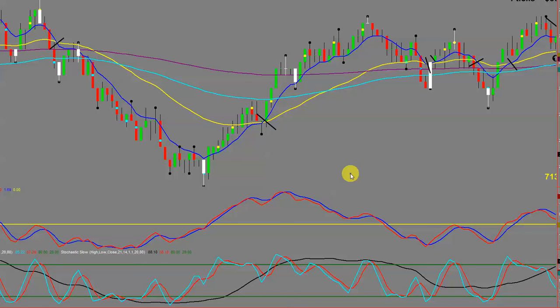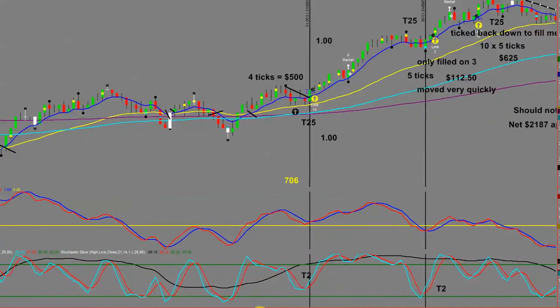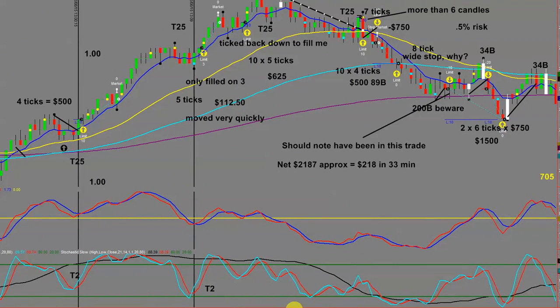Now this is the ES 1000 share bar or volume bar chart. What I wanted to show you here was that this is 33 minutes of trading this morning. First of all, I'm a scalper. A scalper is someone that loves to get in and out, and the reason I love to scalp is you have no overnight exposure. You're in and out very quickly.